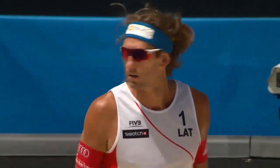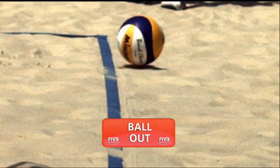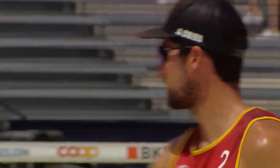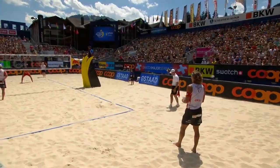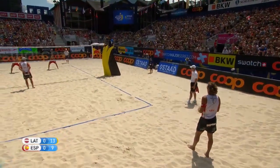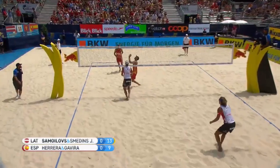That's the beauty of challenge. A camera on every single line. And look at that. The ball's out of bounds and doesn't hit the line. So a really solid challenge. You get 2 challenges per set. And if you use one and are unsuccessful, you lose it. But right there, a successful challenge by Latvia. So they'll retain the 2 challenges and they will score the point. What a great challenge. What a great call by Alexander Samoilovs, who continues with service.